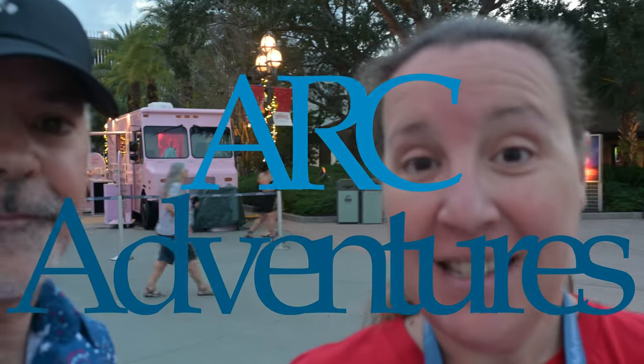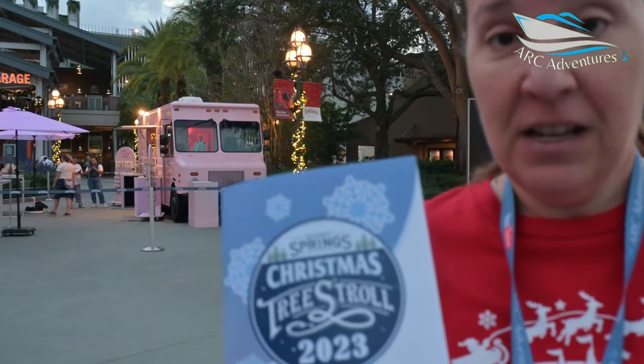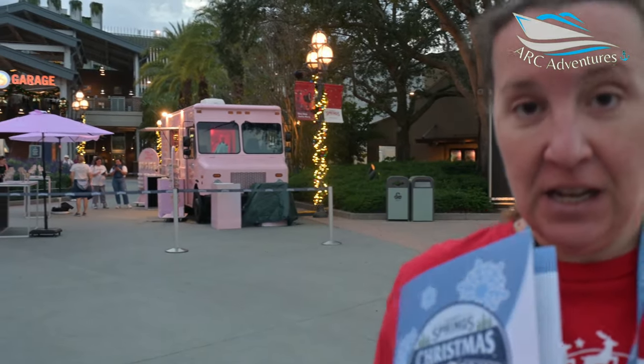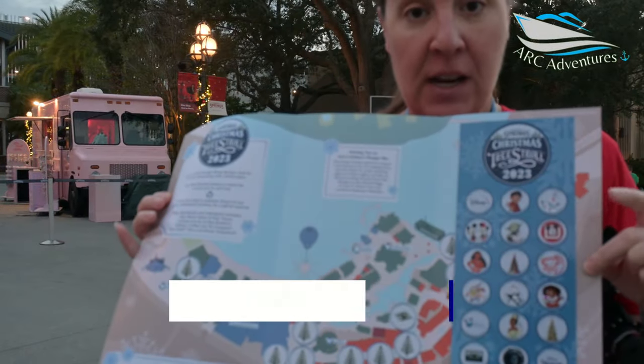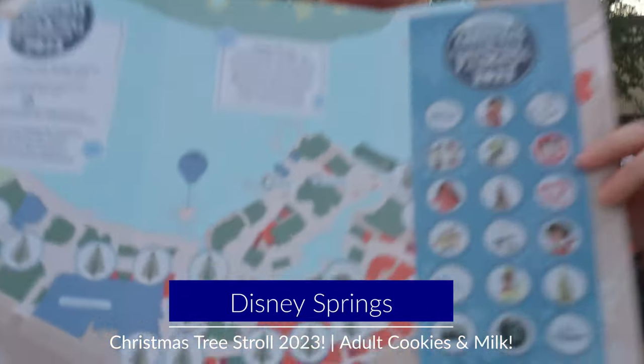We are here for the Disney Springs Christmas Tree Stroll. It actually started last night on the 10th, but we're here today. We got our little guide. There are 19 Christmas trees, and we remembered to get our little map, because you find the tree, and then you put the sticker to match where the trees are, and you get a little surprise for doing it.